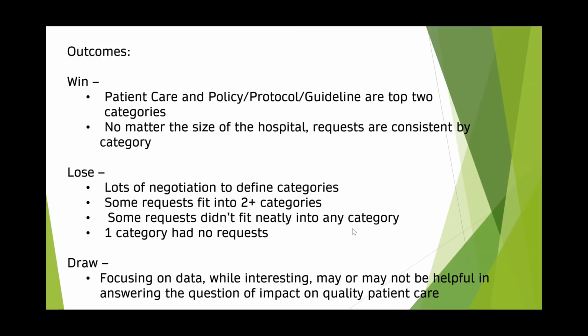And the last is, what did we really determine from this? So we think it's really a draw at this point. And the reason is that while we are focusing on this data, and while it may or may not be interesting or helpful, it doesn't really answer the question that we really wanted to get at. And that is the question of the impact on quality patient care. And so we have this interesting set of data points. We have these categories. We've been doing this for just the first 3 months of 2020.